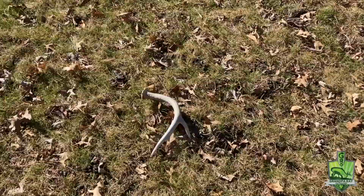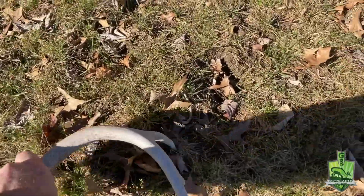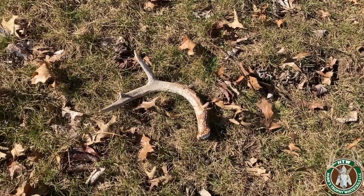Probably goes to, I'm gonna guess, a 2.5-year-old deer. Oh, well, maybe a year and a half. Nothing special, but you know, it's a shed, so that's a plus.